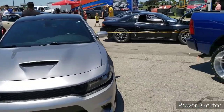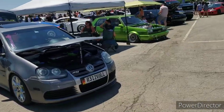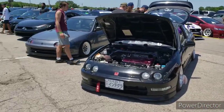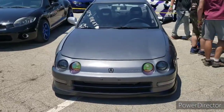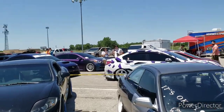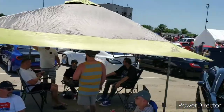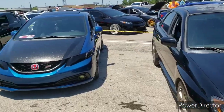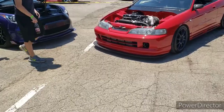There's no week fest here for sure, but this is nice to get out. Look at cars. All been cooped up in the house for so long. We'll continue a little later. I'll find some good ones.